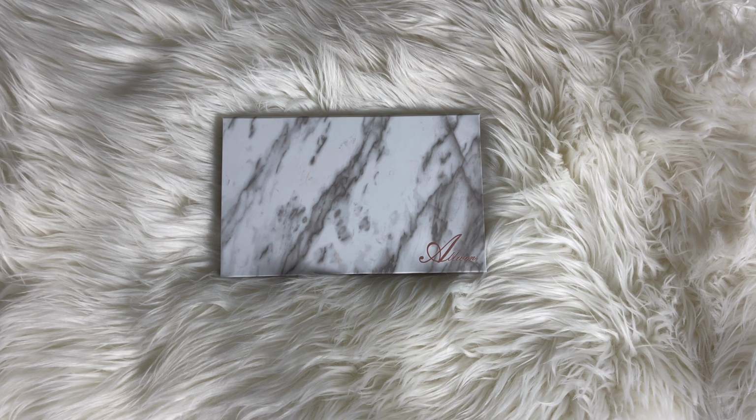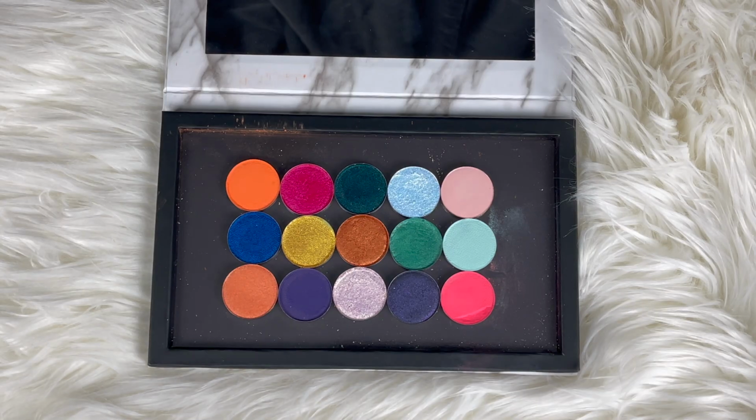So let's get right into this palette, because I hate long intros and I know you guys do too. Okay, so here is my palette. Let's get into what I picked, why I picked it, and let's go ahead and look at this.